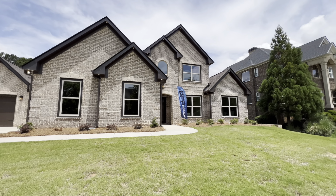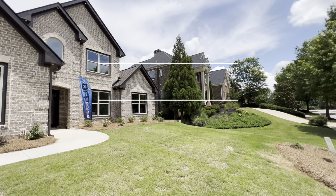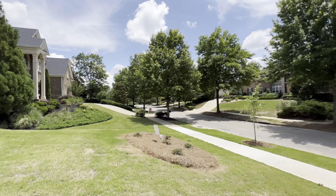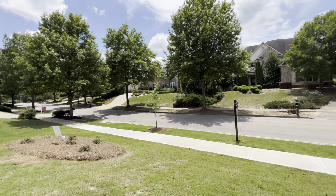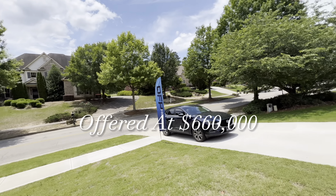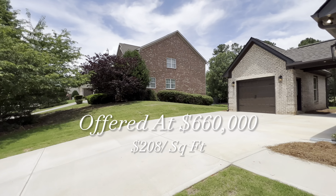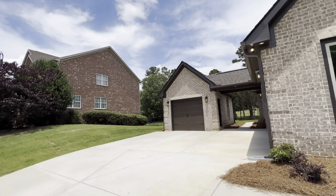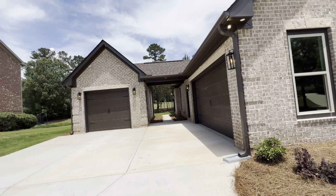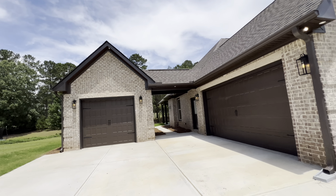much more. It has 4 bedrooms, 3.5 bathrooms, and is 3,168 square feet. It sits on a beautiful 0.45-acre lot and has a list price of $660,000 with a cost per square foot of $208 per square foot. The public schools that service this community are Bethlehem Elementary, Luella Middle, and Luella High School.